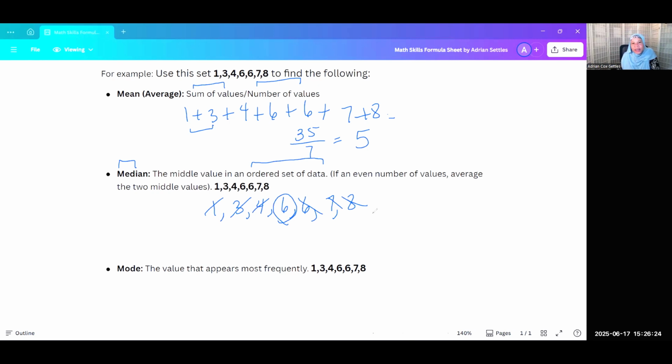So 6 is the median. Okay, so the median equals 6. Okay, now sometimes you do have an even amount of numbers in the middle.